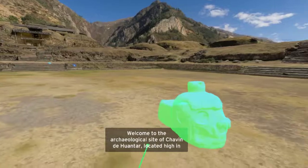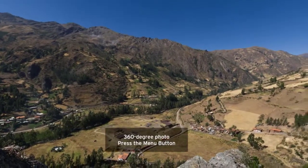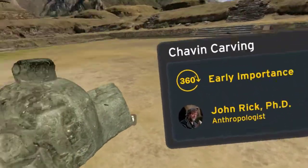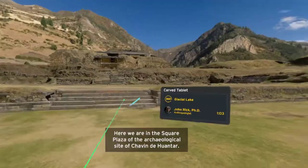Welcome to the archaeological site of Chavin. The site of Chavin was of great importance early on in Andean archaeology, in part because it was significant. Here we are in the square plaza of the archaeological site.